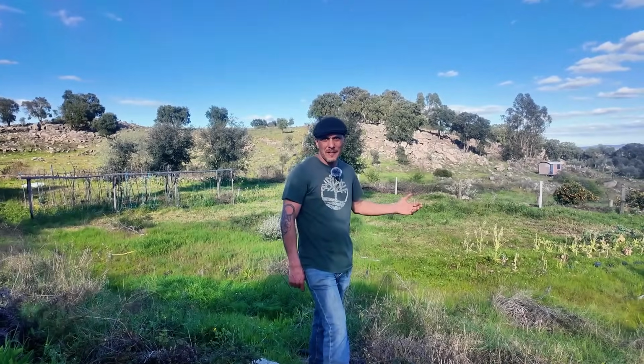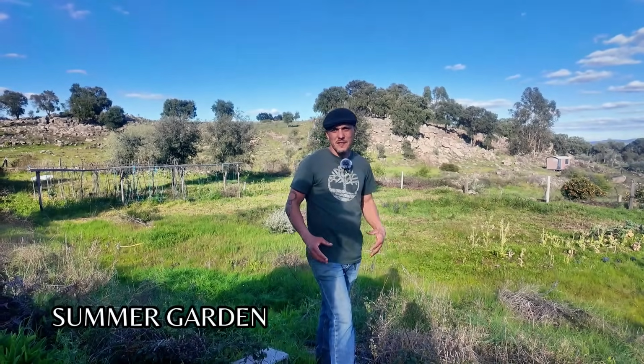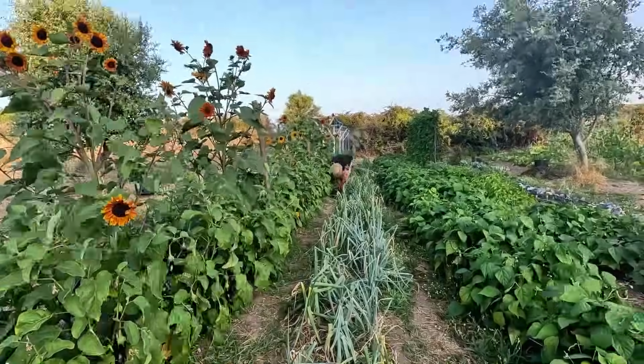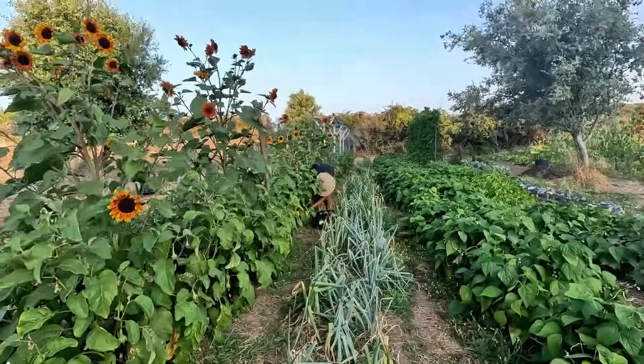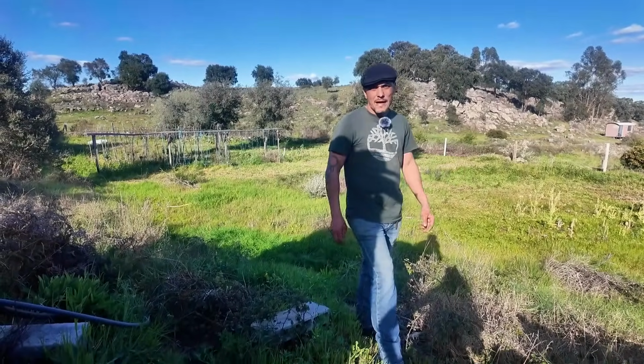So over behind me I have our other summer garden, and this is where I grow the things like tomatoes, eggplants, peppers, and other things that we have to regularly harvest. So we'll be planting this out again in a couple of months.